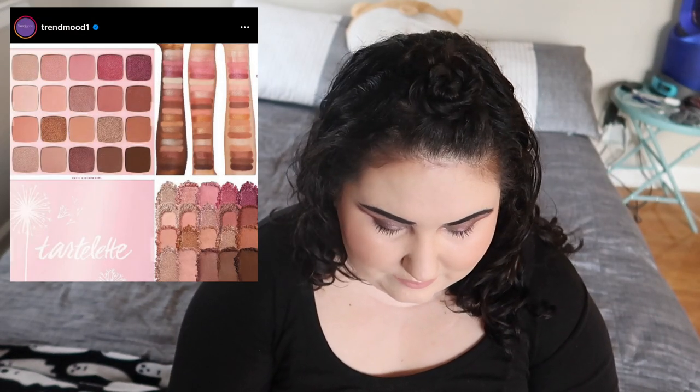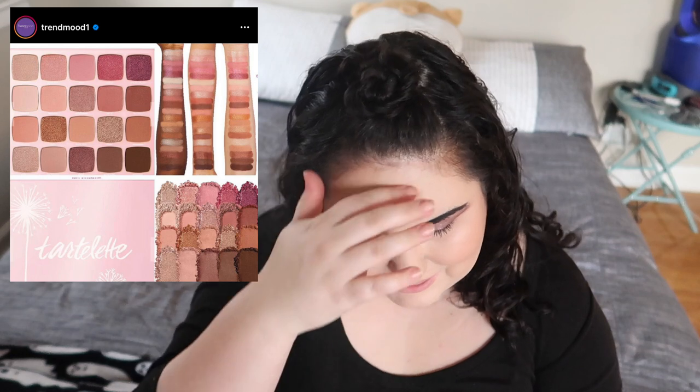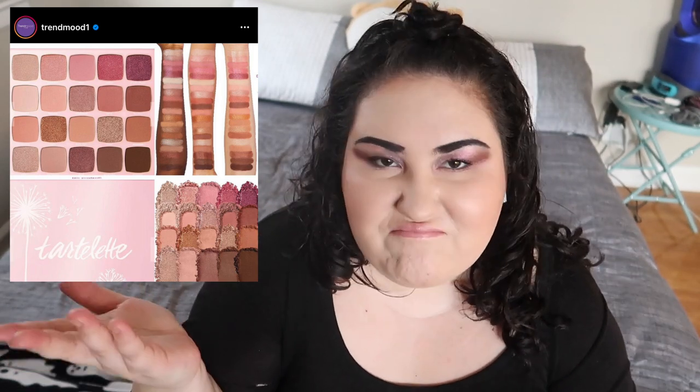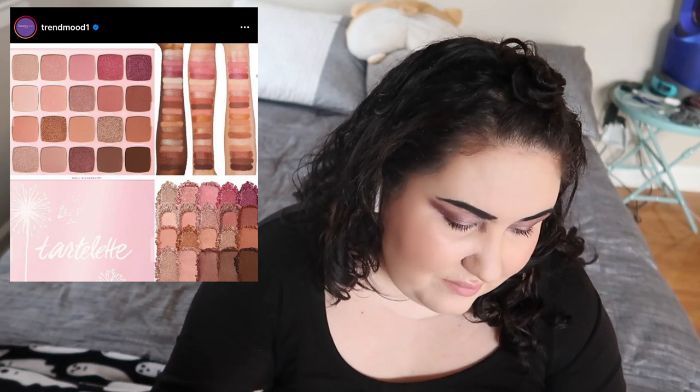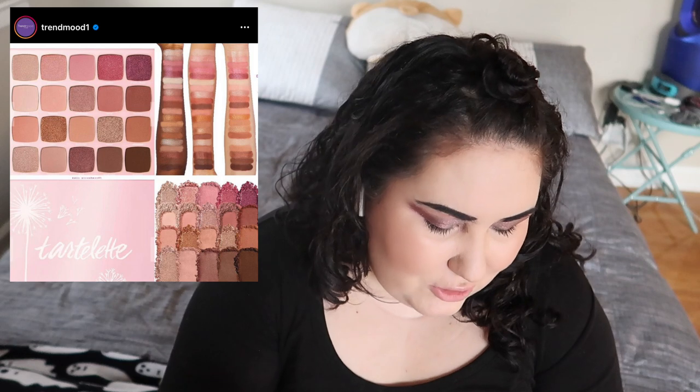I don't think I've seen a new Tarte release in a while. Anyway, so this is the Tarte Lit Juicy Amazonian Clay palette. I'm sorry, but this is not a juicy palette. This is basically a Valentine's Day palette. It's just meh. It's a little too big, I think. I mean, it's neutrals and some pinks. Nothing super special about it.